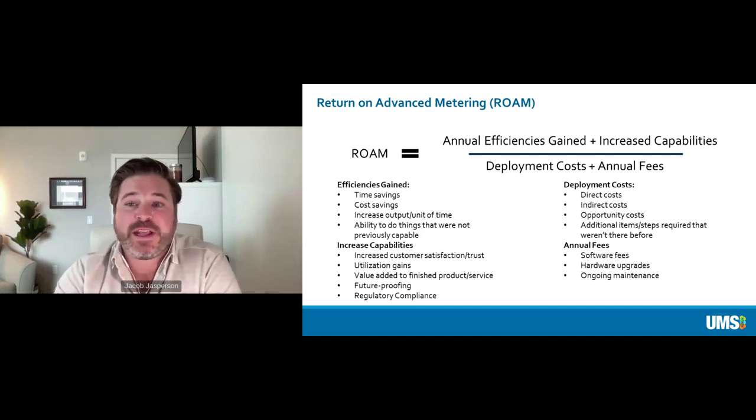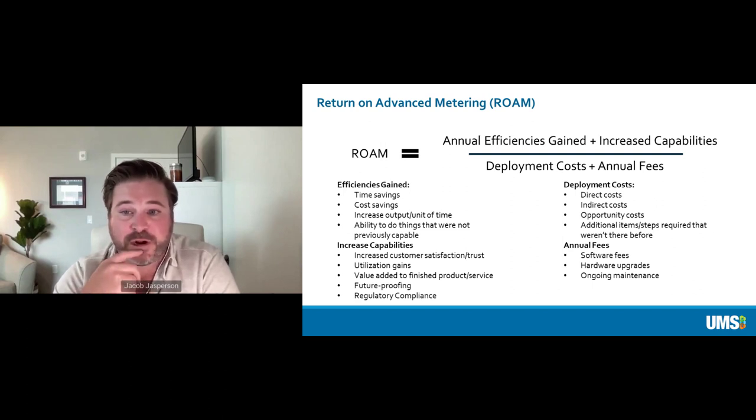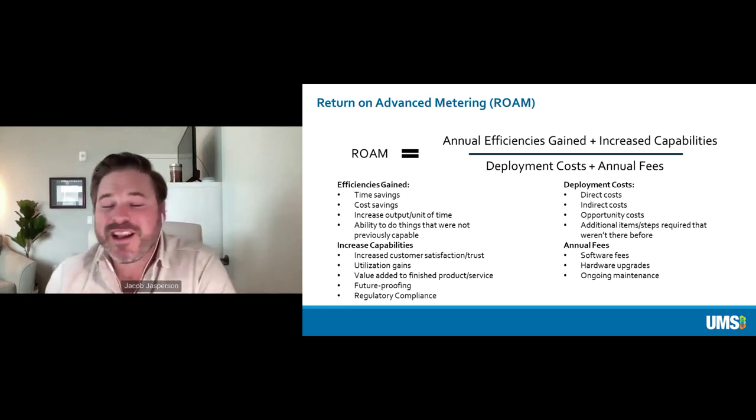But we feel like this term really does a much better job of accurately identifying the variables that are involved in an advanced metering changeout program. And also, to my knowledge, it's not been coined before. So before anybody steals it, we're thinking of copywriting it. So I'm just going to put that out there.